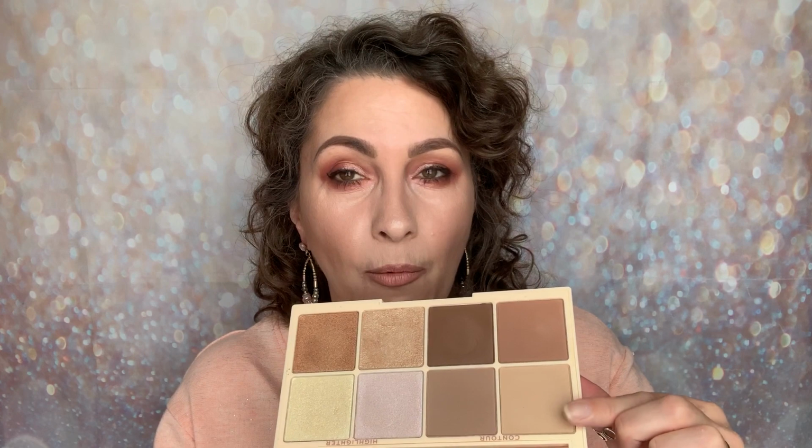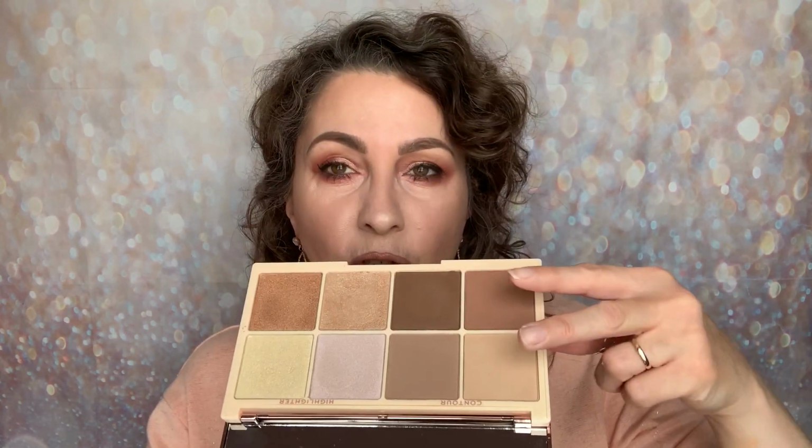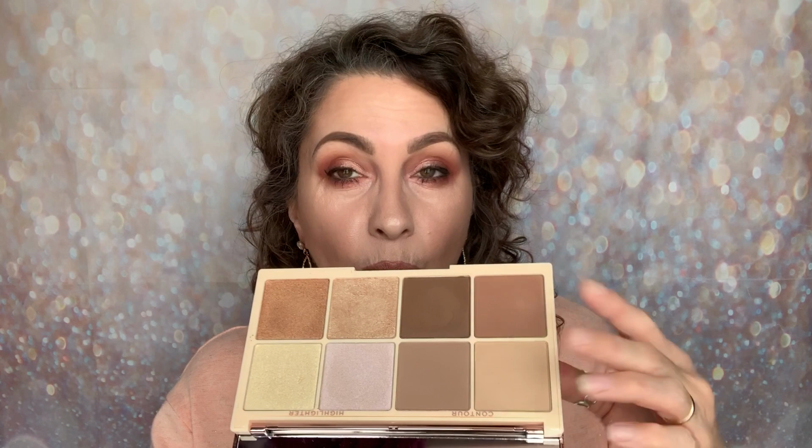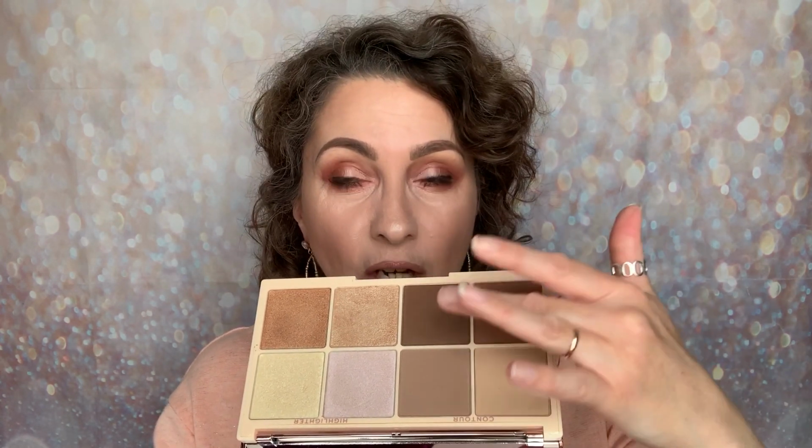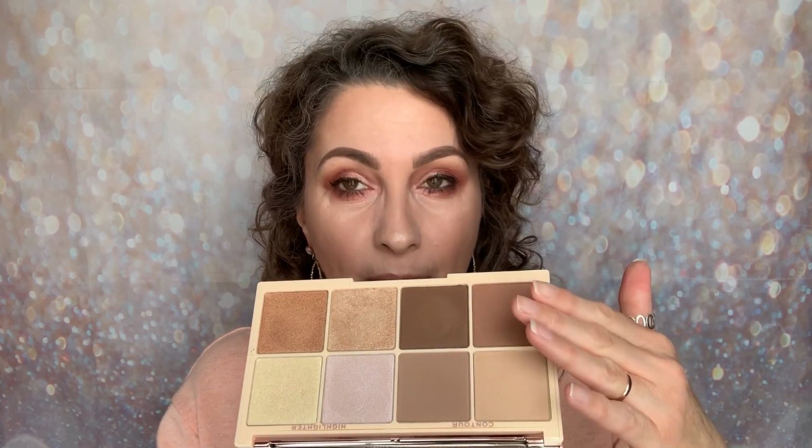Now getting on to the actual contour and highlight shades. Well, I think you can see from my face that they blended beautifully. I don't look like I'm caked in bronzer or contour, and I really like the fact that in here you've got cooler and warm shades. You can see that. That one is very warm, that one is cool, that one is cool, and that one is a little bit warm. So I suppose she's put the two warmer shades there, two cooler shades there. So again, really well thought out, and there is a shade I think for a lot of people.